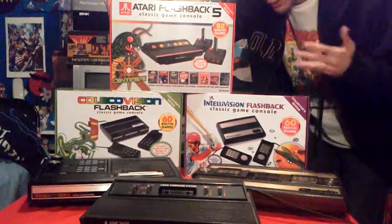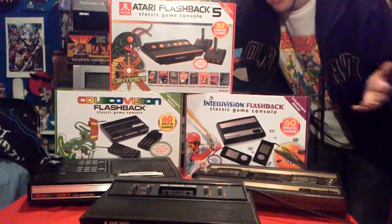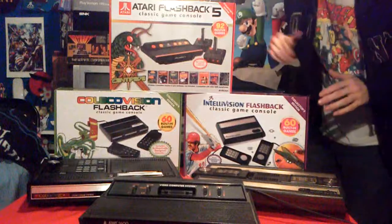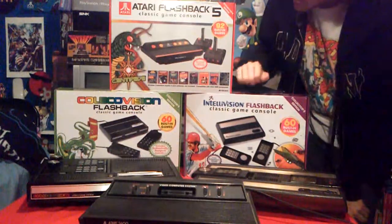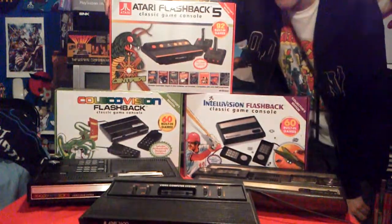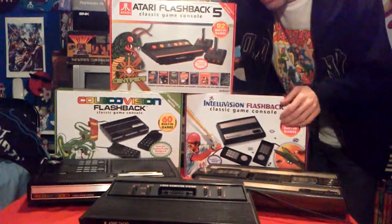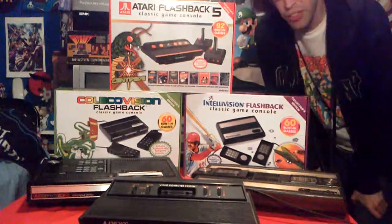I'm just going to really quickly go through what these are about, because I think a lot of us who are fans of retro gaming and classic gaming pretty much know what the deal is. Very briefly, for those of you who don't, AtGames makes these great flashback systems. They've been doing the Atari one for quite some time. I actually have the first Atari Flashback. It's shaped like a 7800, and it was a few years back ago where I saw that, and they had about 30 games on it.